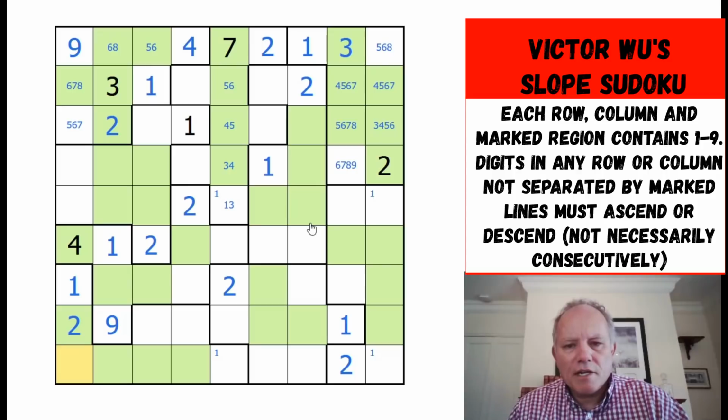This is such a strange puzzle. It just doesn't flow very well for my brain. Now I know a lot of the directions, but how am I going to use them? Ah, that's not a one. It's in the same shape as that one. Lovely. Okay, so let's get rid of those ones. We can fill one in those two cells.